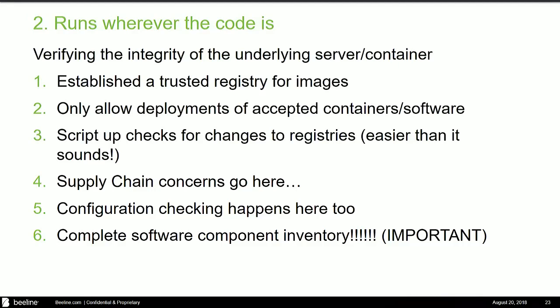So we talked about making sure we could validate that the code was running well with Contrast, right? Contrast could report back to us and let us know those things. But we also wanted to make sure we could verify the integrity of the underlying container software. So some steps that we did that were really valuable was, number one, establish a trusted registry of images.